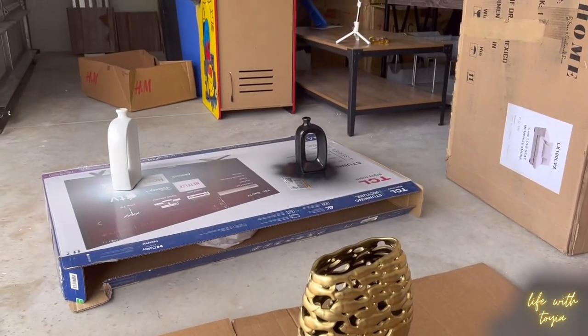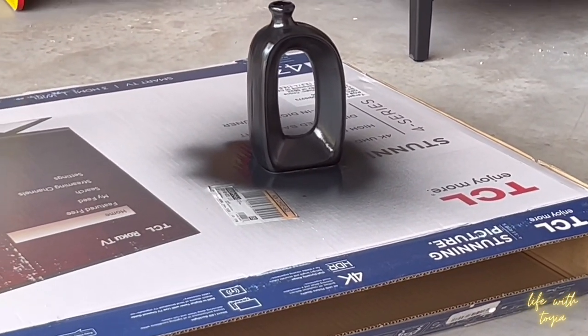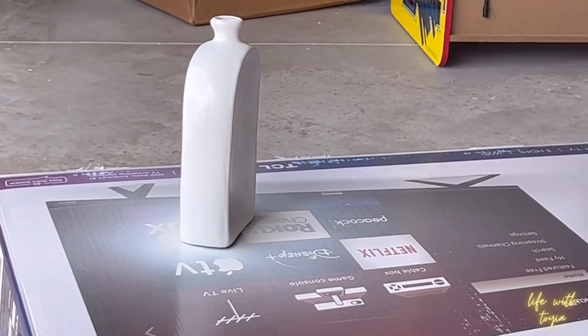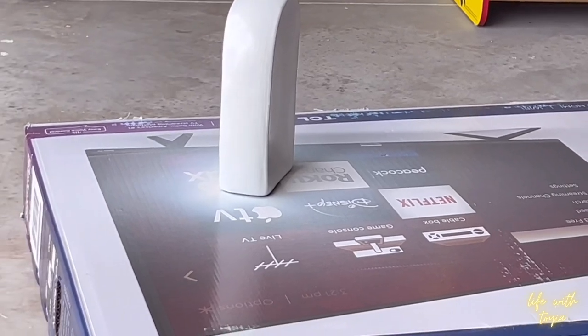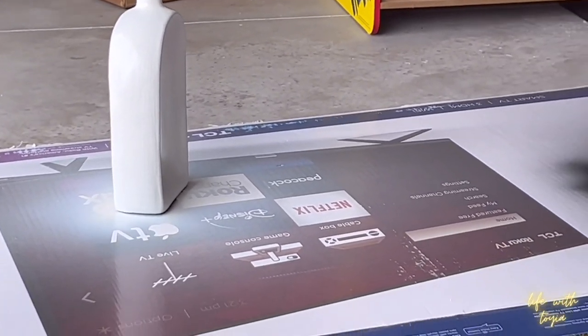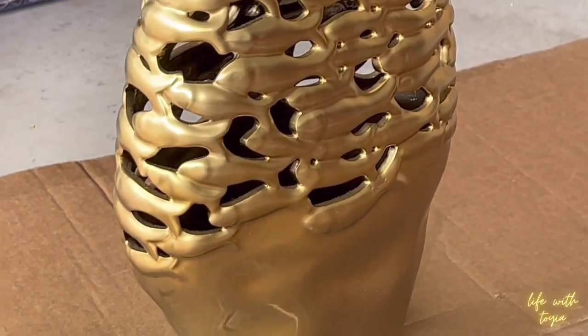And then, let me zoom in for y'all. That black one, she is so pretty. I love that black. And then there's the white one. You really can't tell because it's matte, because it was already white. I just want to spray over it to give it some texture. But for right now, they're looking good. And yeah, y'all.